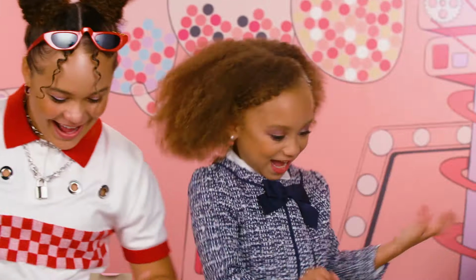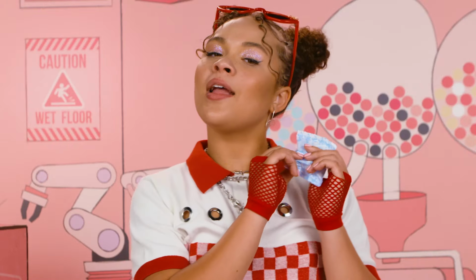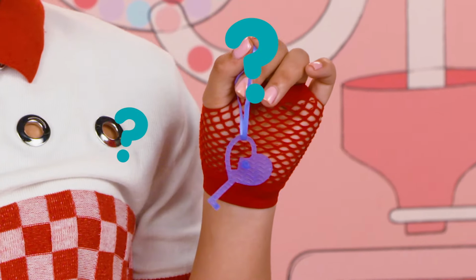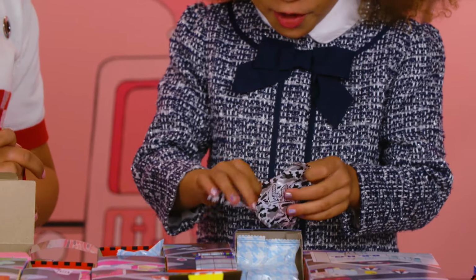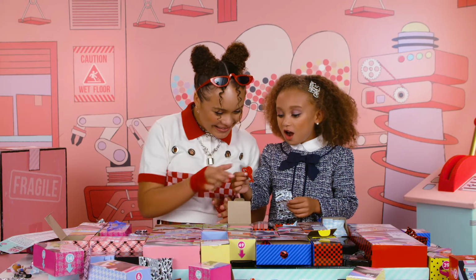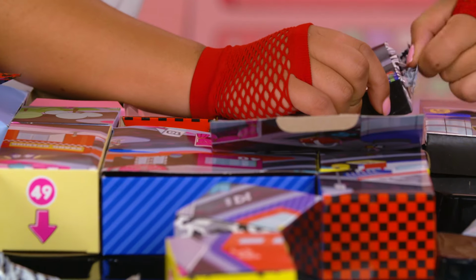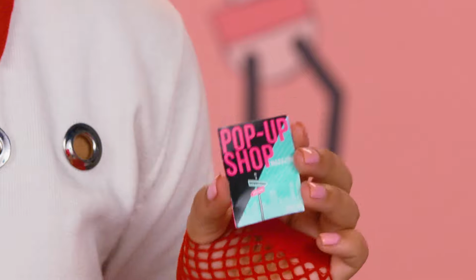Whoa! OMG! I wonder what it could be. Ooh, I wonder what this key unlocks. Another key! What? OMG! I have a feeling we're onto something big. So cute, a magazine! This is just like the one I was reading, huh?